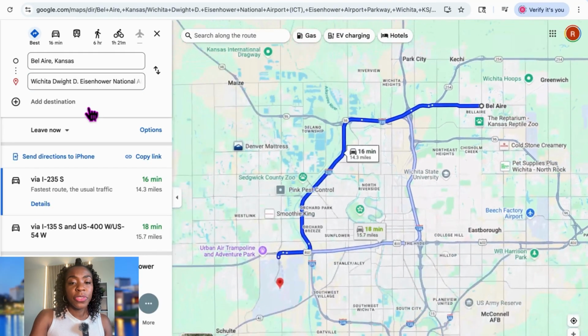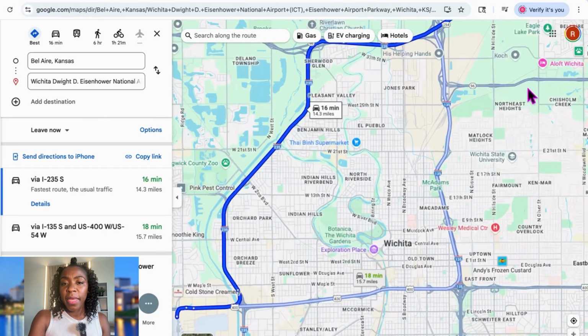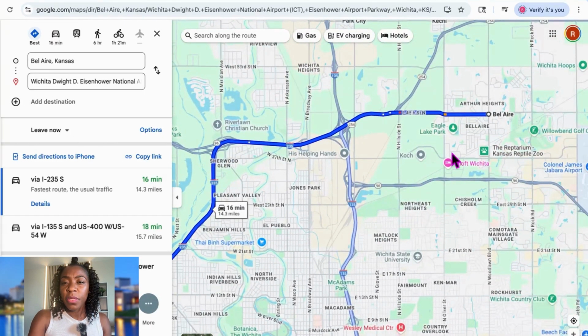So Bel Aire to the airport, about 16 minutes. Your route to get to the airport, you can do this a couple different ways, depending on if you're on the northern end of Bel Aire or the southern end. This has you going through 45th Street right here.